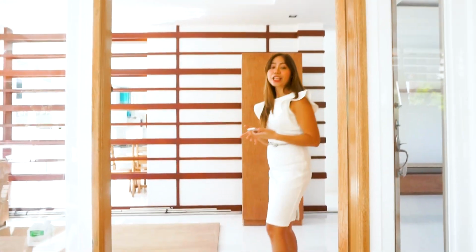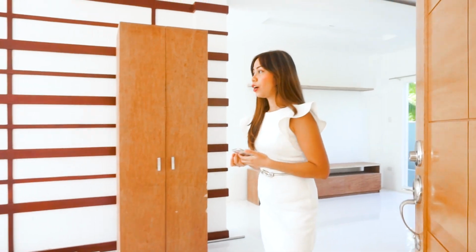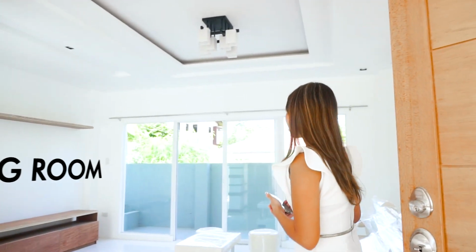So this listing is actually still unfinished. The owner is still working on the interior of the property. So this over here is the living area. As you can see, it's quite spacious. And then over there is the dining area and the kitchen.